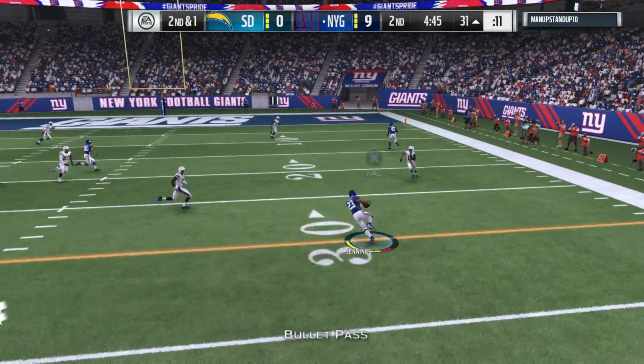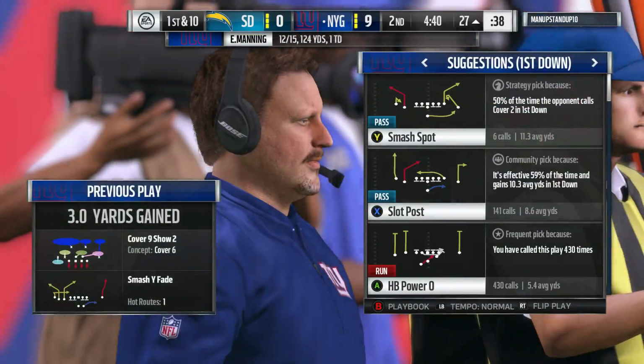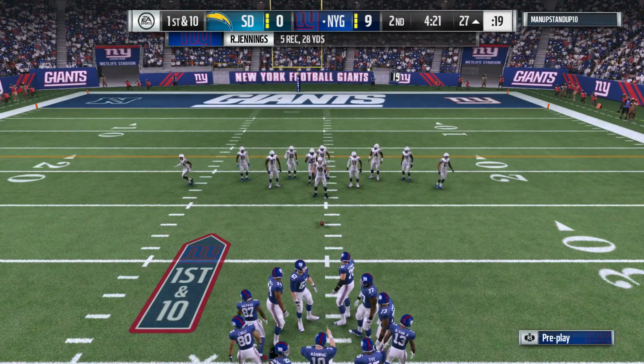And what a really nice game right there on 1st down for them. Ends up a nice 2nd down for him. And he'll be brought down at the 27-yard line.